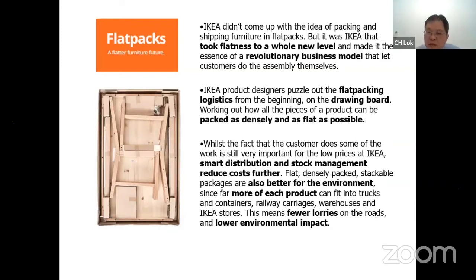And this is also good for the environment, right? Because you cut down on the number of trips you have to make to move the furniture from the manufacturer, the factory, to your house. In the past, you would buy from a retail outlet and drive home, and another lorry would have to go to the warehouse and bring it to your home. There would be two trips. Now you just go there, pick it up, and bring it home, only one trip, not two trips. So it has lower environmental impact.